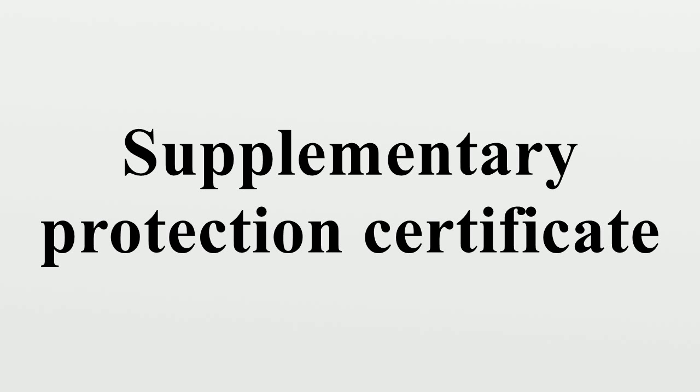Is an SPC available if less than 5 years and 1 day have elapsed between filing of the corresponding patent and issuance of the first MA in the EEA? If the answer is yes, what term should be awarded to the SPC? A July 2007 paper by Snodden and Miles put forward 3 possible answers to this combination of 2 questions.